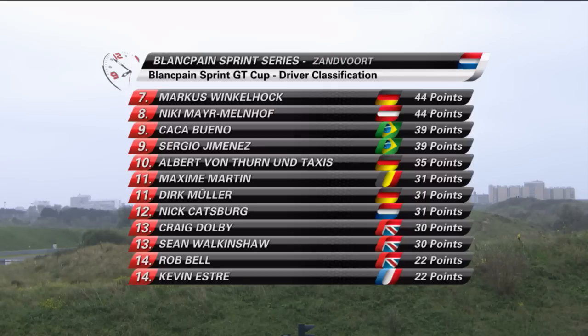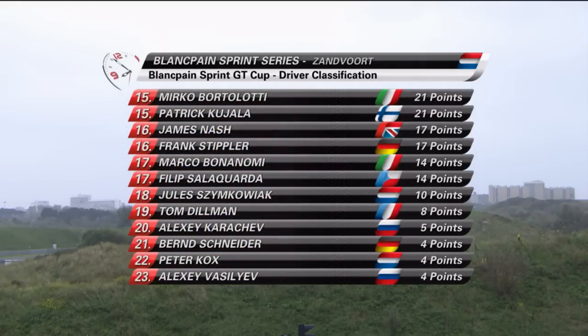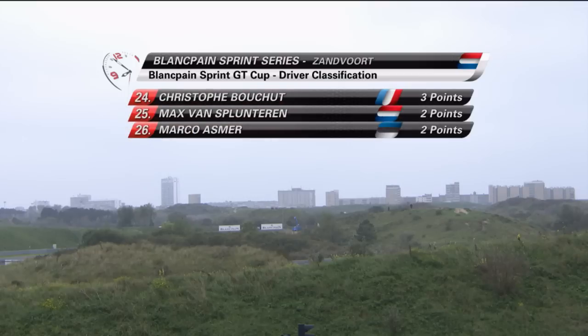They feel they've had a lot of bad luck this year, especially on the run down towards turn 1, because the BMW tends to qualify mid-pack and then race better than it qualifies. Frank Stippler and James Nash, 16th in the championship. Again, they will be looking to end the season well. And then you've got Max van Splunteren with 2 points and Marco Asmer with 2 points as well.